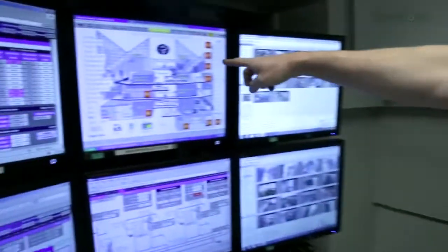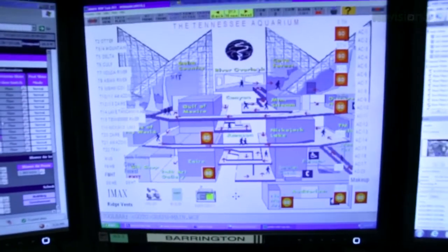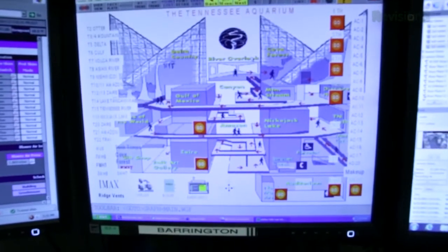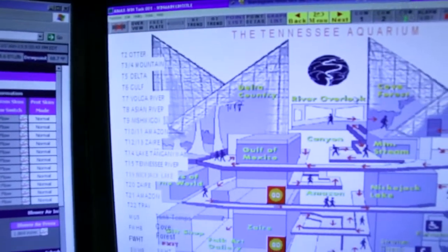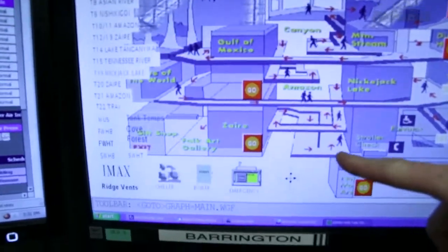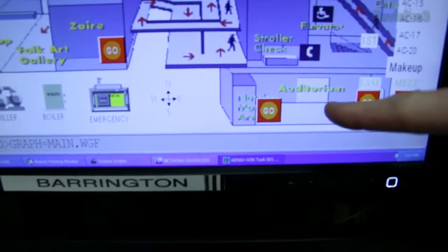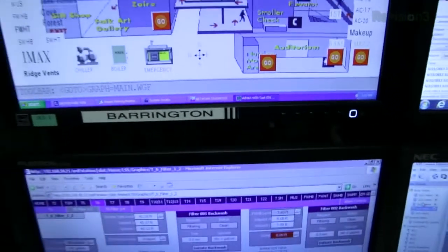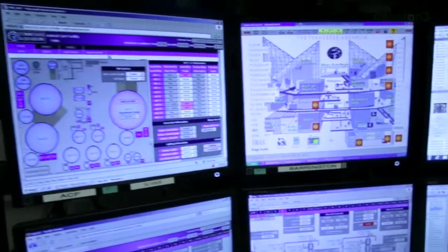Okay, so tell us about some of these screens. This one looks like the actual aquarium. What's going on here? Well, if you take a look at that, you can see the different places. Near the top on the left there, it says Gulf of Mexico. And where we are is a level below where it says stroller. We're down in the basement. That's right. And the level below where we are that you can't see there is where our pumps are. So you can see the distance it's got to run that water for that Gulf of Mexico tank.